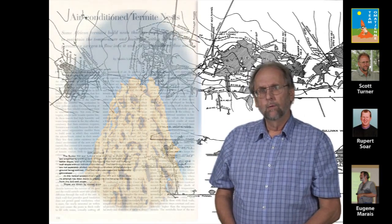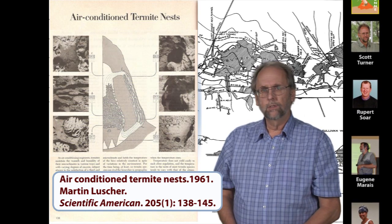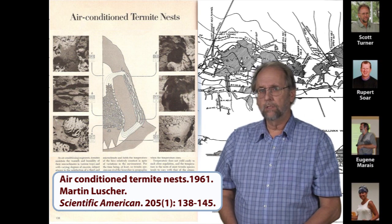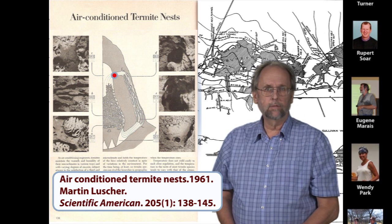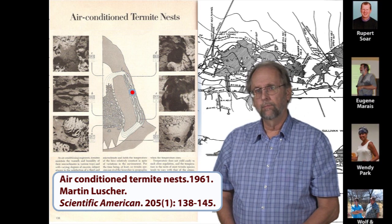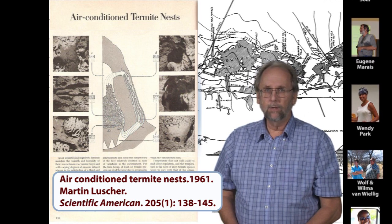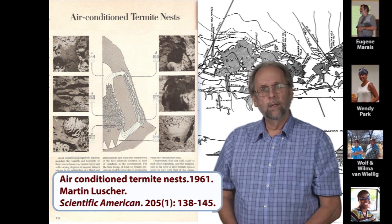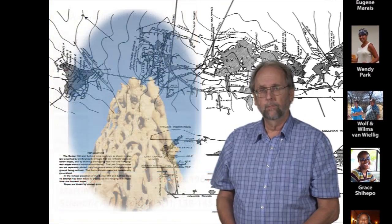For a long time, we thought we knew how they solved this problem. We thought they used the mound to circulate air between the nest and atmosphere, just like a mine uses systems of fans and ducting to deliver fresh air to deep parts of the mine. We just knew the termite mound worked this way because, well, it just had to work that way. And you can find all sorts of clever schemes in the literature for how this supposedly worked.